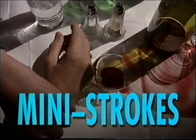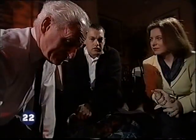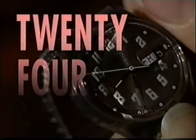Although strokes usually happen without warning, mini-strokes can be a sign that a major stroke will follow. The symptoms are the same in both cases, although with a minor stroke you may also temporarily lose your sight in one eye. They only last up to 24 hours, but you must consult a doctor.